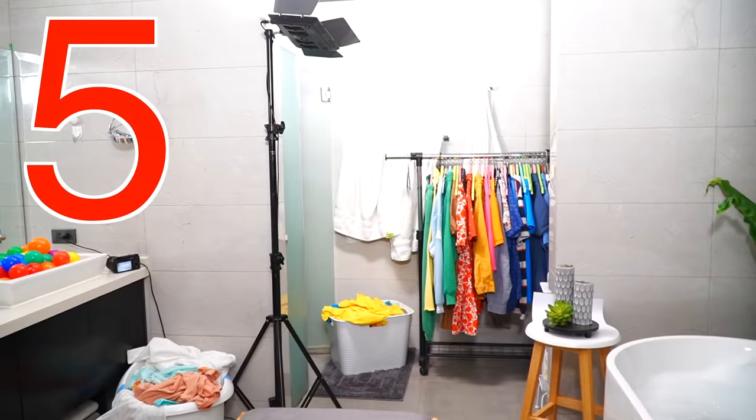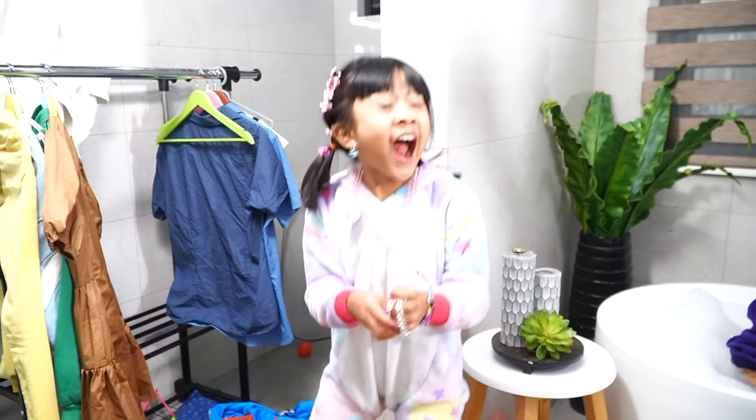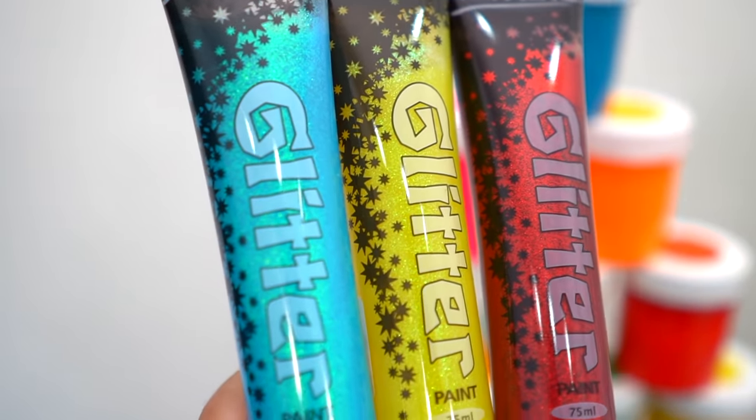Watching 5 rooms. They need to find what's hidden in each room with the help of a riddle for a clue. And if they're able to find it, they'll win awesome prizes! And for round 1, the winner will get this cool painting supplies.